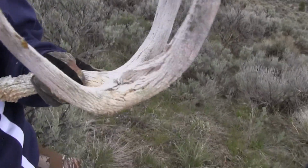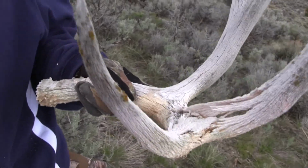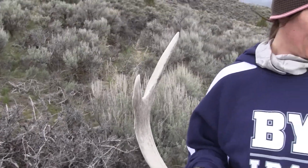This one will go home. This one will not. Here you can see how the old antlers just fall apart. While these old ones are still fun to find, they aren't very useful and have no value. So as Candace said, it stayed on the mountain. All right, we're getting in the bigger ones.